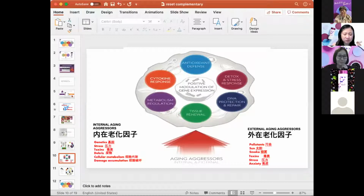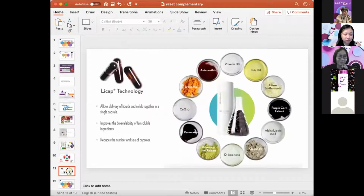So with Reset as well, you take it after meal, that will help in balancing the inflammatory responses that come in, that are triggered by the food intake, the high fat intake. So that's one. And Y-Span, of course, has so many different ingredients packed together. So these 3 are the best combination.